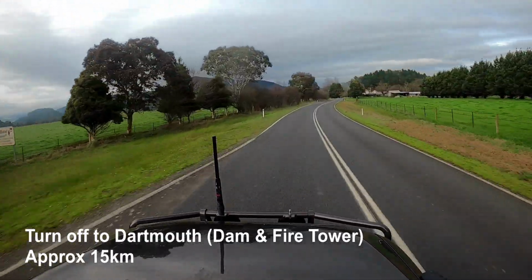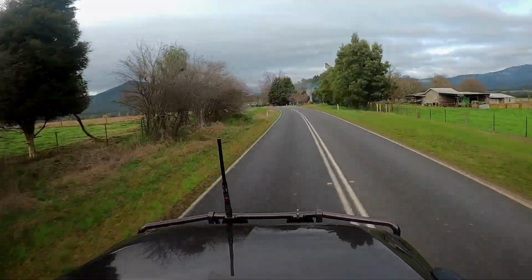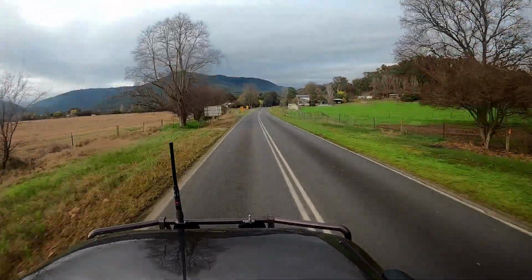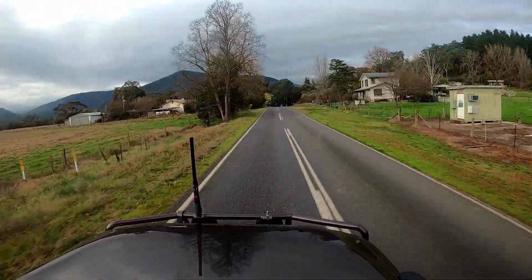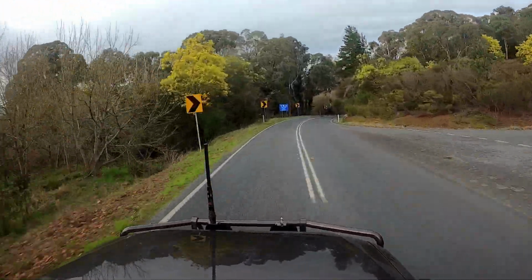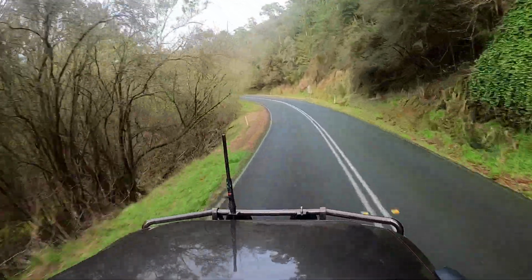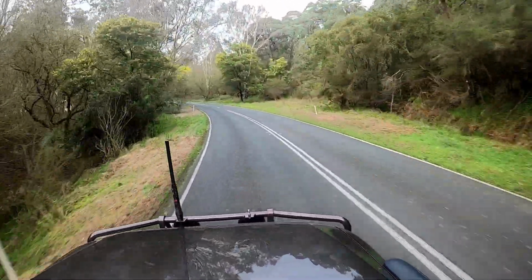And that's the turn off just on the left there through to Dartmouth Dam and the Dartmouth Fire Tower, which is one of the few fire towers that actually has a viewing area that you can climb up to and get some great views of the surrounding area. I should probably do a trip up there and film it for you guys. It's well worth it, and it's not difficult to get to either. And there's a few different ways to get there. You can just go out to Dartmouth and up and down the track. It's probably a nicer drive to come in from the back and then come down towards the dam.